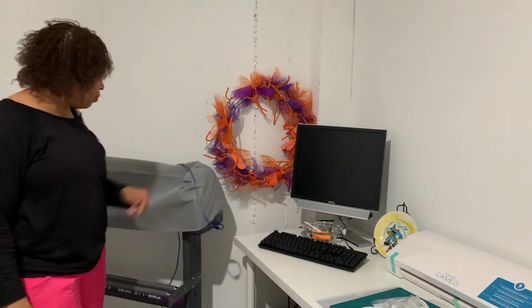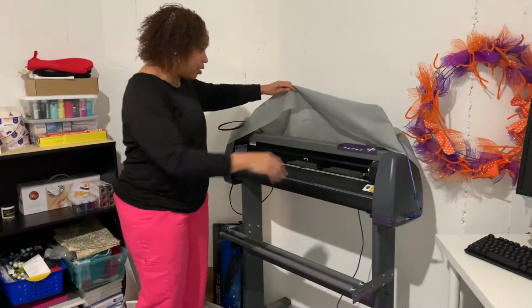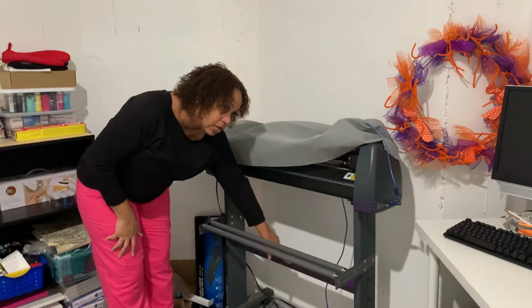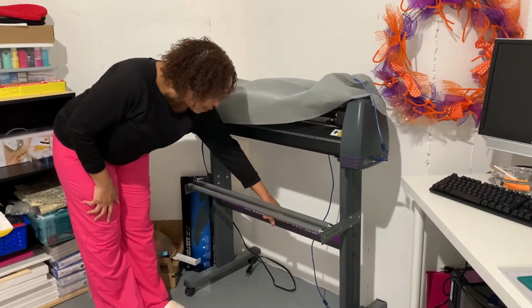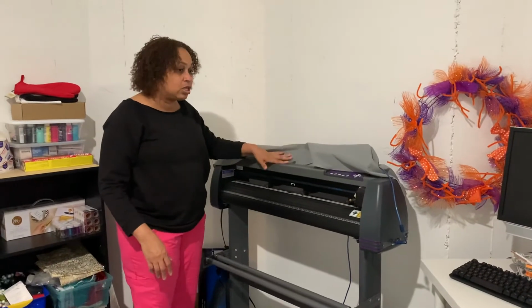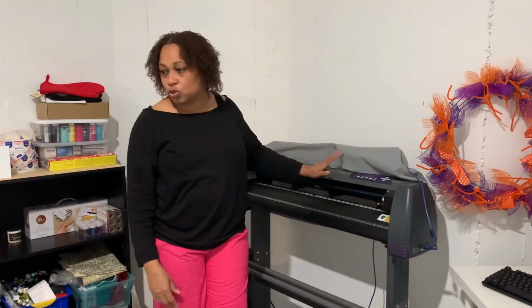Then we just have the computer. We have another vinyl cutter. This is my large vinyl cutter, and this is the MH871MK2. Honestly, I've only used this machine a handful of times because I really just didn't get a lot of stuff where I was doing a lot of large things that I needed this for. So normally I would use just my regular Cameo, but I do have this one as well.